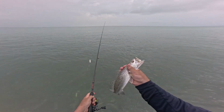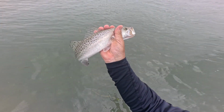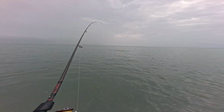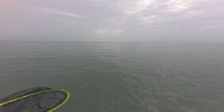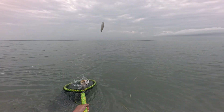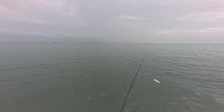Let's see how big this one is, huh? 14 inches. Hear that croaking? Gone. Feel like I finally got a decent trout here. Maybe. I don't know, let's see. Yep, this is a decent one. Yep. Woo. That's what I'm looking for right there.